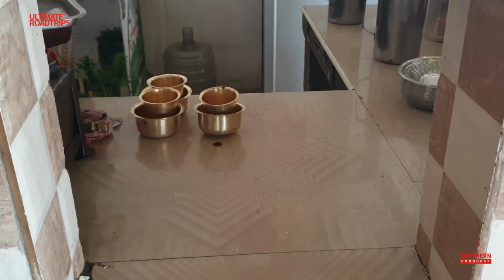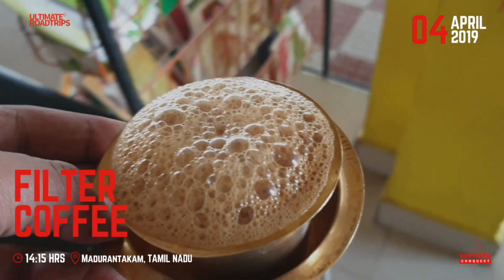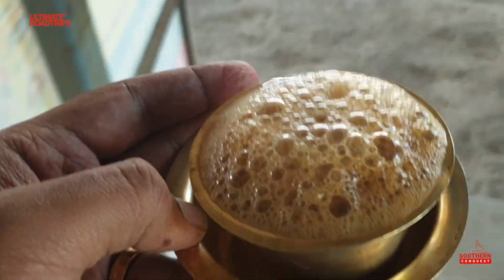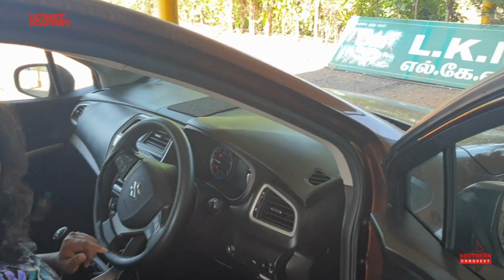We've covered around 90 kilometers from Chennai and stopped off at a place called Madurantakam for some original Kumbakonam filter coffee. This should have ideally been a 15-minute halt, but due to some unforeseen circumstances, which had a lot to do with me spilling some of that divine filter coffee on my brand new t-shirt, there was a significant 30-minute delay. And you'll know why.